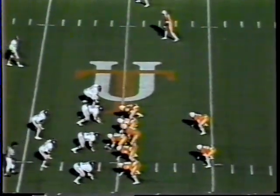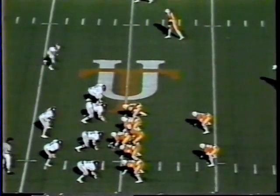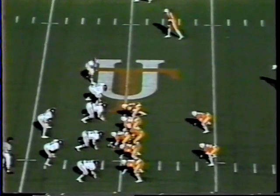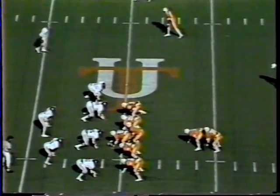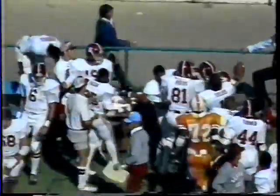Cockle threw it, intended for Willie Gault. And Gault, again on the post route, had earlier scored the touchdown. This time the ball was behind him, and Castile intercepts his second pass of the afternoon, his sixth of the season. And now Alabama may well need its three timeouts. Interception by Castile. What a halfback.